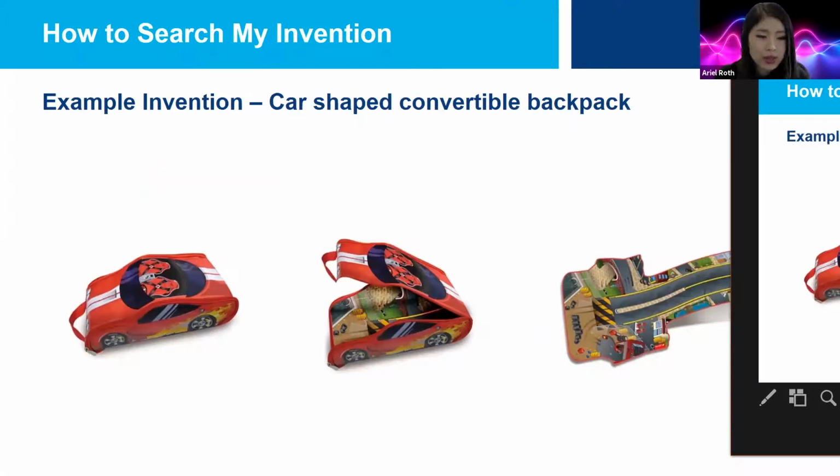So this is a product that we've previously worked on. It's a car-shaped convertible backpack. And when it's zipped up and assembled, it's a backpack. And it's a car-shaped backpack. And then when it's opened up, the zippers open up, you can unfold it into a flat activity pad.